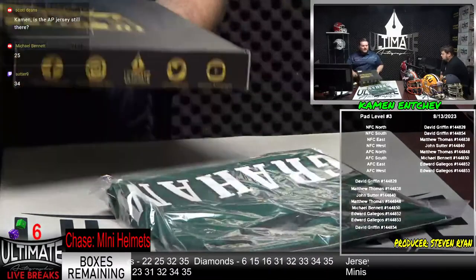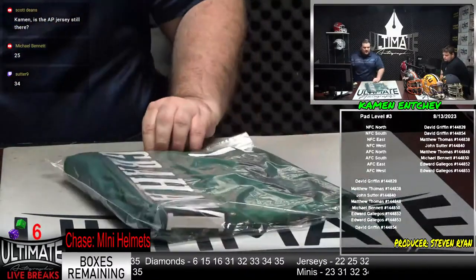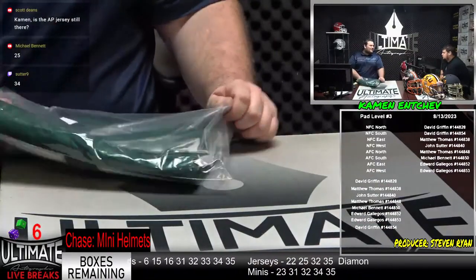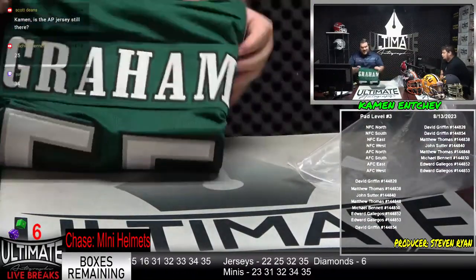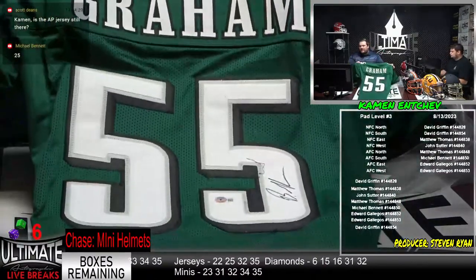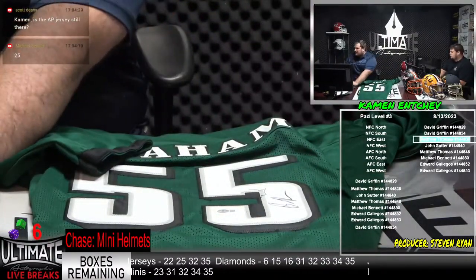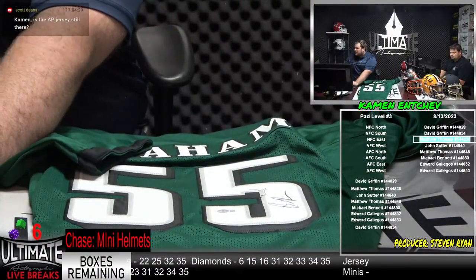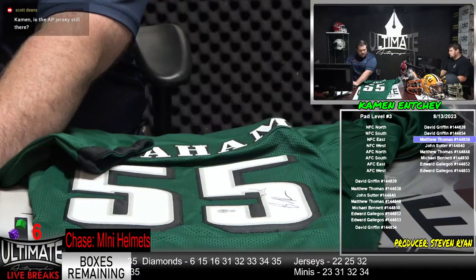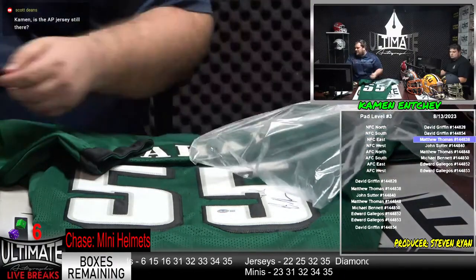You've got Devontae Graham, former Pro Bowler for the Eagles. Had the strip sack of Tom Brady to win the Super Bowl, Steven. That's pretty iconic. One of the most iconic moments any player could have. Beckett certified QR sticker on that jersey. Congrats, Matthew, on your Graham jersey. All right. Brandon Graham.